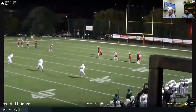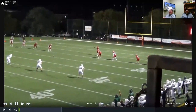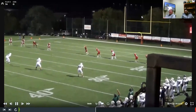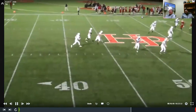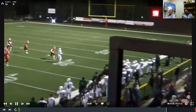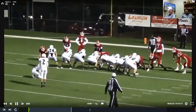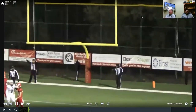Let's see, we'll get the wide view. I think he's down there right on the end behind Dr. D. This is the Aiden Mann cam. Since I've seen the play, let's see what Aiden does. Trying to fly away. All right, we got that. We got that monkey off our back.